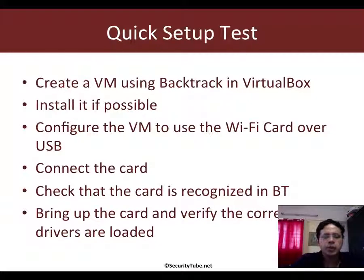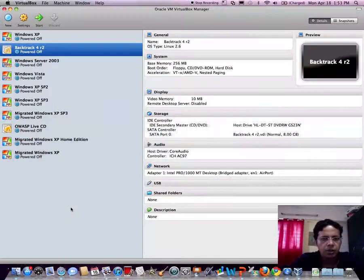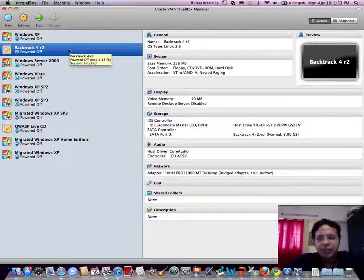Okay, so let's quickly set up our wireless card onto the Backtrack instance. Now I've already installed Backtrack 4 R2 in a virtual machine. I leave this part to you because this is just too trivial to go and repeat. If you're getting stuck here, I would really encourage that you first go back, understand a lot about computer systems, then come back to this video tutorial. Installing Backtrack in a VM should be very, very simple, right?